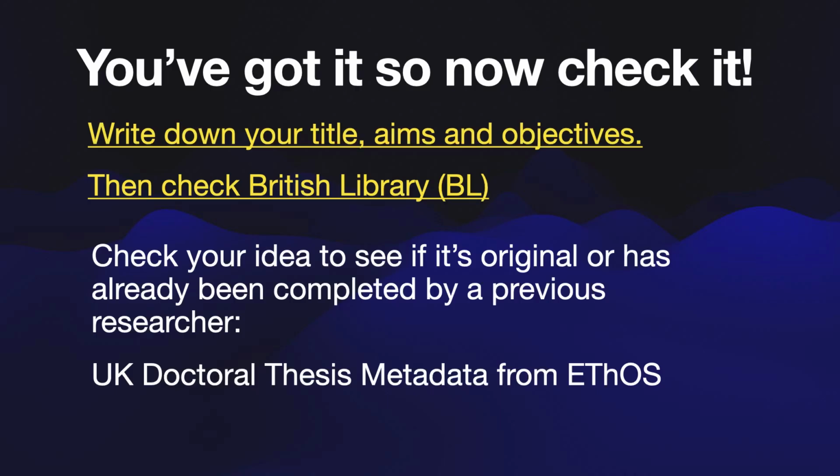My recommendation now is that you write down your title, aims and objectives, and then you go to the British Library, BL, to check whether or not your idea has already been done by someone. The BL has what they call the UK Doctoral Thesis Metadata from Ethos, which is a database of not all, but many of the PhDs which have been submitted.